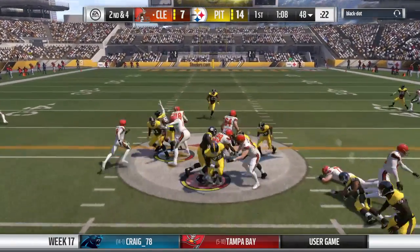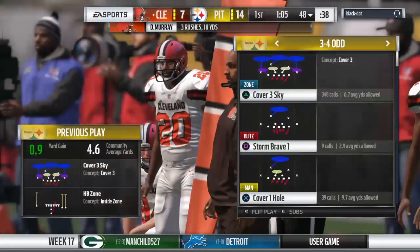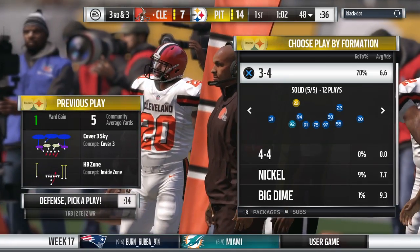They go with Murray again. And this time he's not going anywhere. They'll get him down right at the line of scrimmage. Just a yard on the pickup there, and it'll leave him with a 3rd and 3.